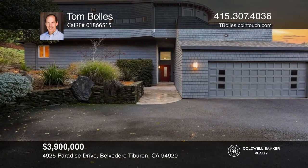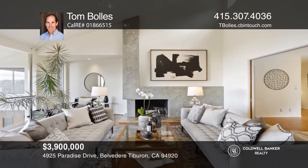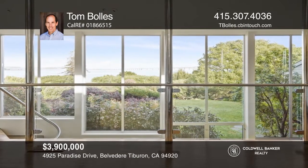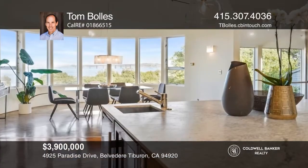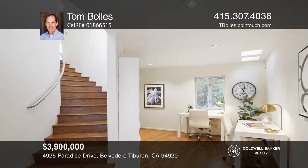Welcome to this immaculate 4-bedroom, 4-bathroom contemporary home featuring a bright and airy open floor plan and vaulted ceilings. Multiple large windows offer extensive views of the bay and East Bay Hills from the primary bedroom, living room, and dining room. Enjoy cooking in the large open kitchen that offers beautiful cabinetry and high-end appliances.